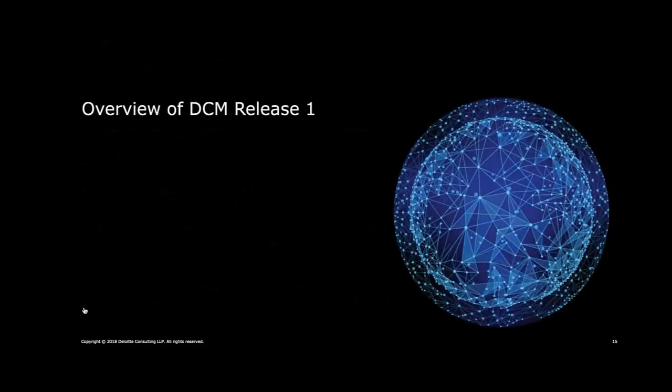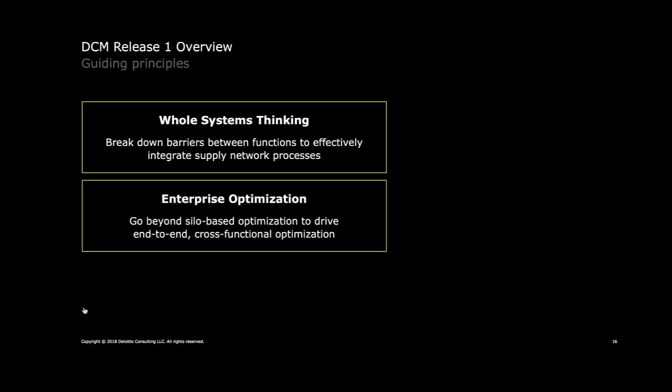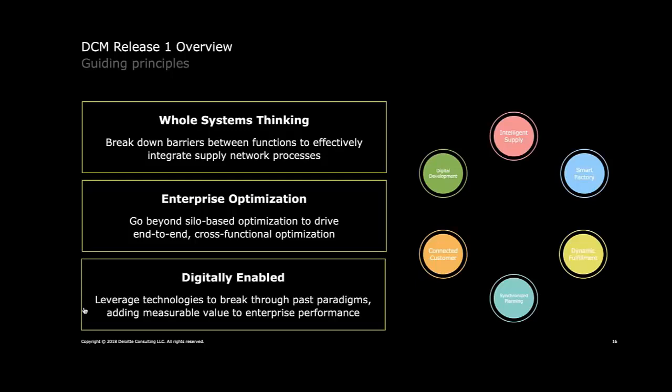If we go into a little bit more here, I was alluding to this on the previous page, but there are really three guiding principles we use to shape how we're tackling this: whole systems thinking, enterprise optimization, and digitally enabled. By whole systems, it's that collaboration and that optimization that we were talking about earlier. How do we break down barriers? How do we get functions to integrate much more seamlessly and effectively with each other, to collaborate and to deliver the best possible result for the enterprise?